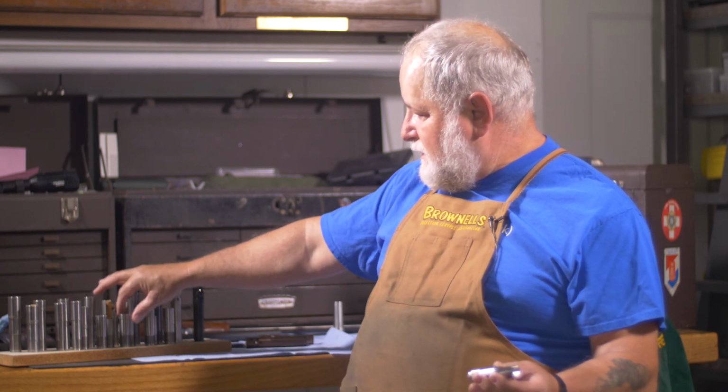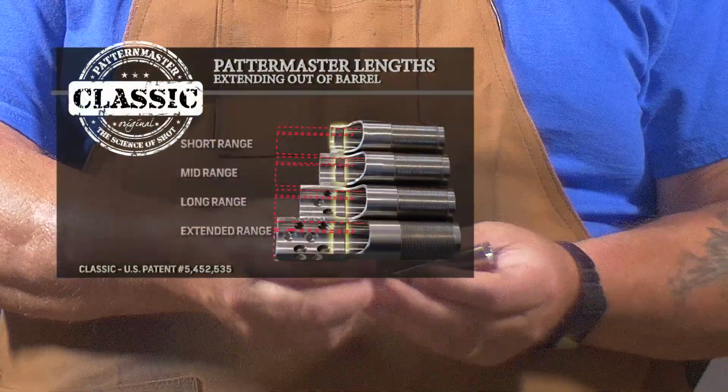Now, everybody still would like to have something more open for a different type of game. The way that we do that is, you notice how much we're cut back right here.